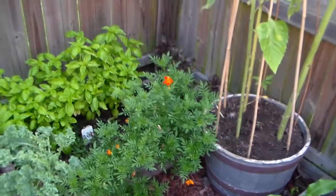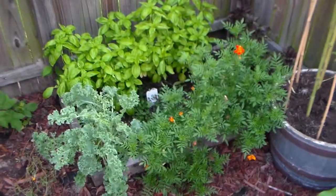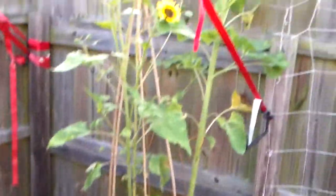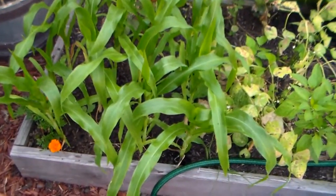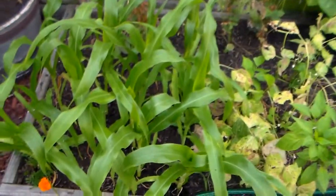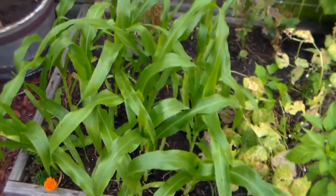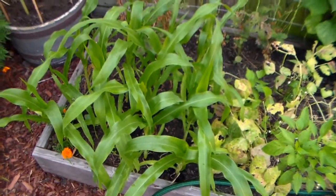So I'm gonna end up making all this into pesto, and I'm just gonna freeze it and go from there. My sunflowers over here are doing awesome. My corn is looking very green now. I put it in about a week and a half ago. I was able to get the money from selling stuff that I got some blood meal. And I spread that, and now everything is super green.